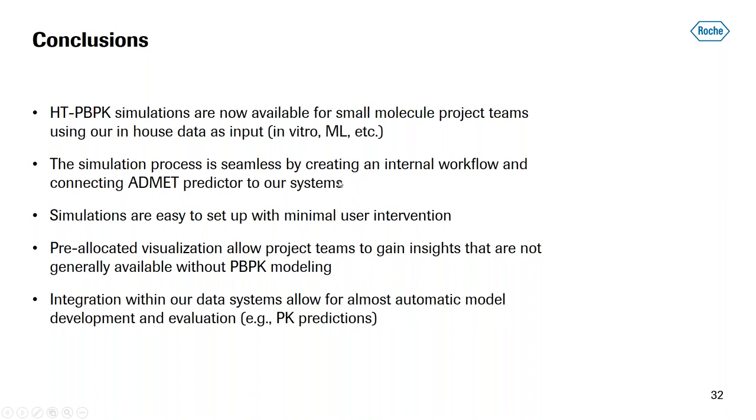It's a seamless process. We have created internal workflows that allow us to do that, and the end users can set this up very easily with minimal intervention, which brings us to the point that the data consumers, which could be the project teams or medicinal chemists, DMPK colleagues or modeling and simulation colleagues, can even run this themselves. So we don't really need to know the software in too much detail, because this is very narrowed to this specific task.